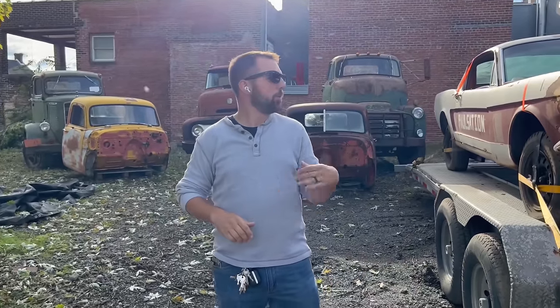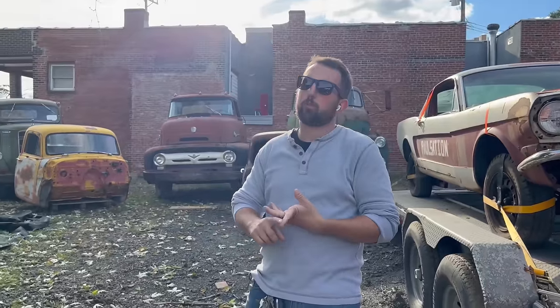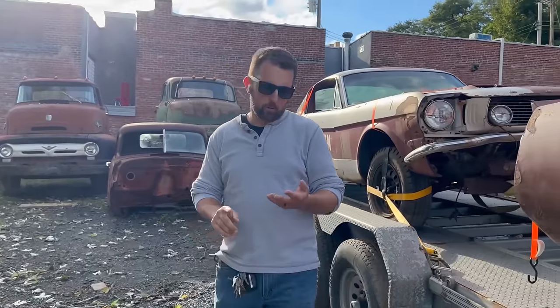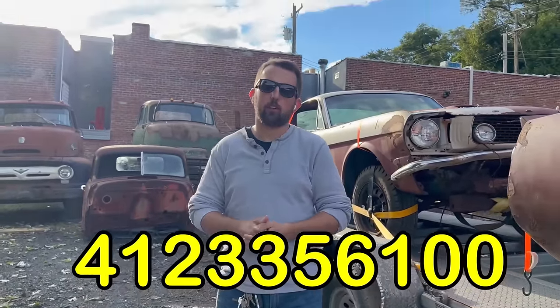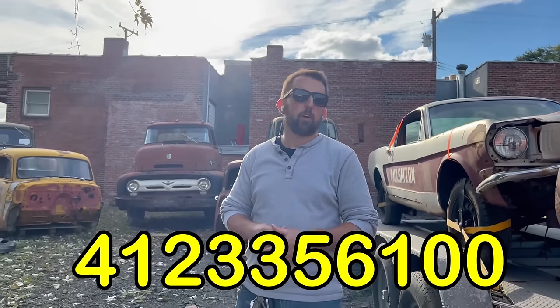If you're on the East Coast and it's a rusty Mustang or a rusty convertible Impala, that is fine. We typically don't buy many trucks on the East Coast, but I buy a lot of cars on the East Coast. If you have cab over parts also, especially for these early Fords, I'd be interested in that. It never hurts to send me an email or a text, ironcitygarage@gmail.com. You're welcome to send me an email or a text message, probably the best. You get an instant answer that way. 412-335-6100. I'd love to talk to you.